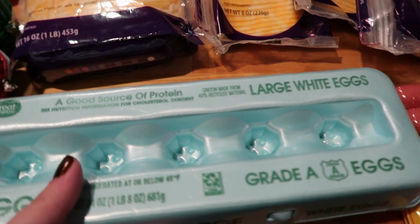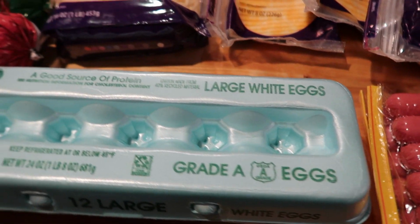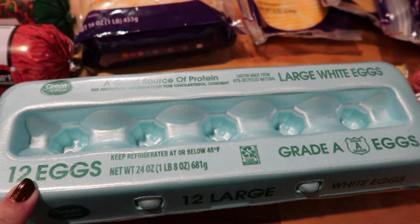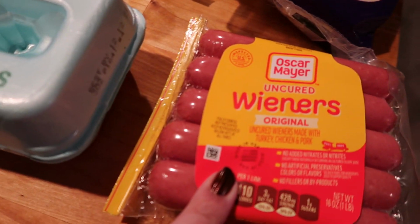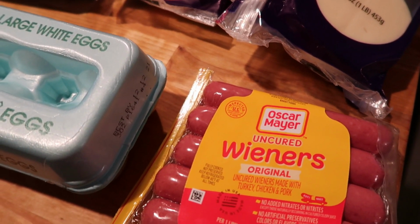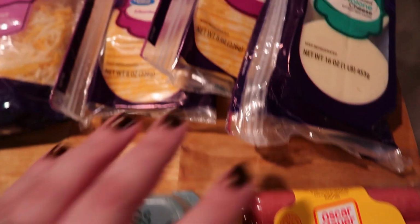Grabbed a dozen eggs for breakfasts and baking and that sort of thing. Baking, I said. I don't bake, you guys. I don't know where that even came from. Just like casseroles and breakfast and that sort of thing. Hot dogs for those chili dogs. This was an Ibotta rebate. I got, I think, like 25 or 50 cents back on these.